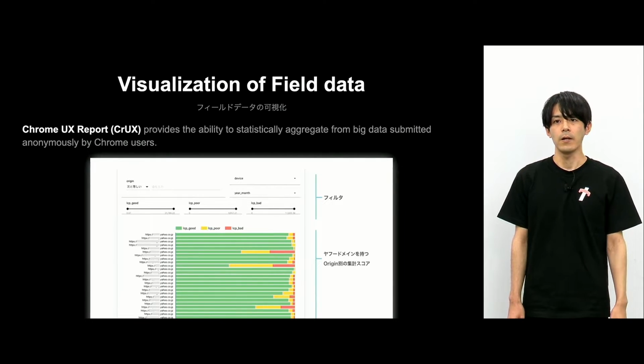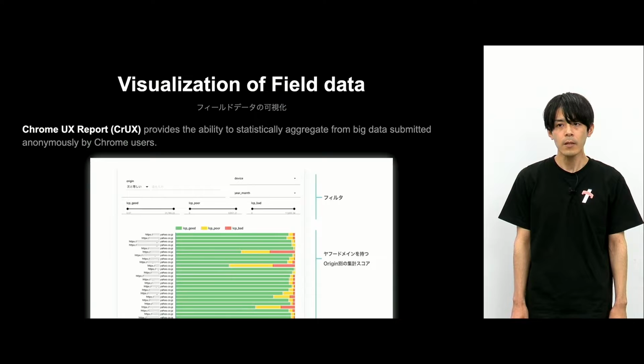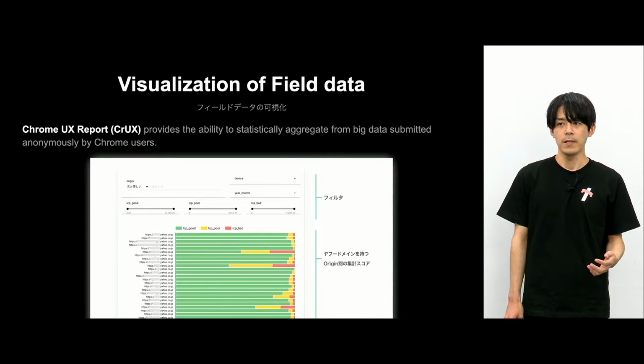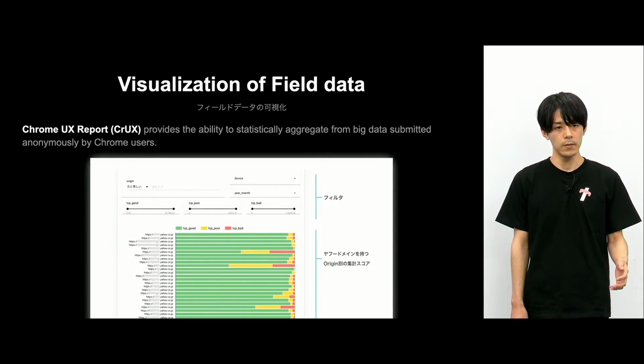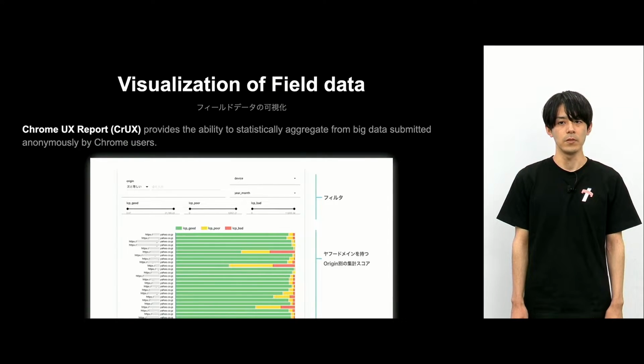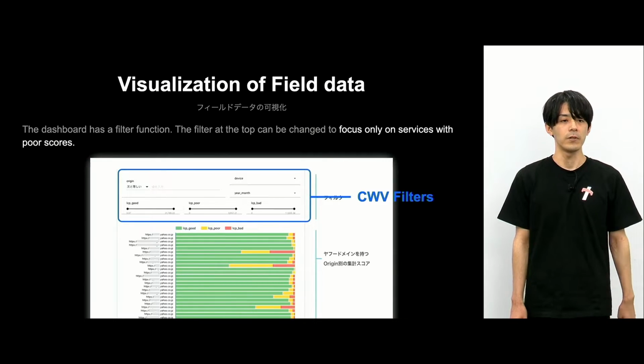The next is about visualization of field data. We use CrUX for field data, as I mentioned earlier. The characteristic of this is that monthly as well as origin-based collection of the data is available. It is an excellent tool for understanding real scores as experienced by actual users and for understanding overall service trends.